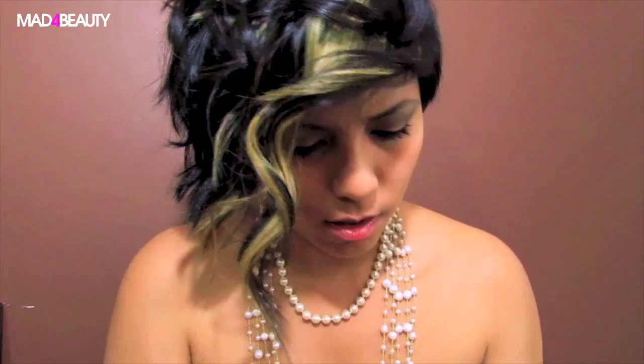Curl your lashes and apply mascara. And then we're going to use some false lashes. So what I'm going to do actually is take this pair of lashes here, cut it in half, and use just one eyelash for both eyes.